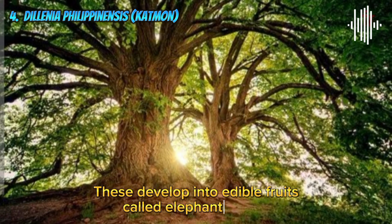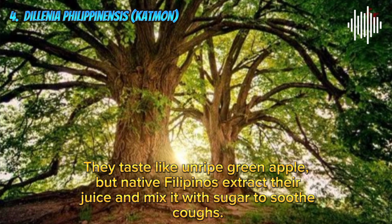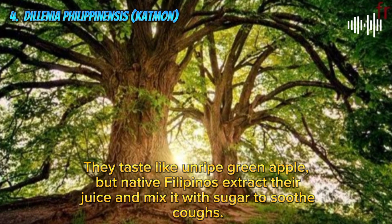These develop into edible fruits called elephant apples. They taste like unripe green apple, but native Filipinos extract their juice and mix it with sugar to soothe coughs.